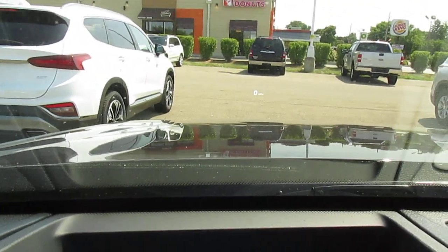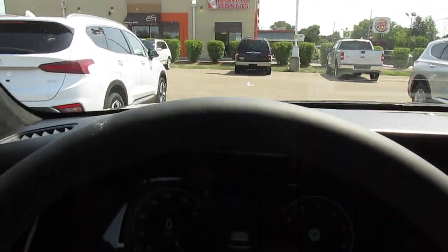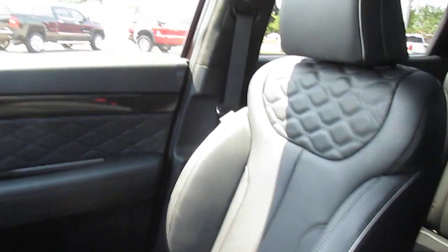I don't think you can. It's right there. It looks so small. And you know what? If I zoom in the camera, it doesn't get any bigger. It's kind of weird. It's like an optical illusion. Anyway, the 2020 Palisade is quite the vehicle.